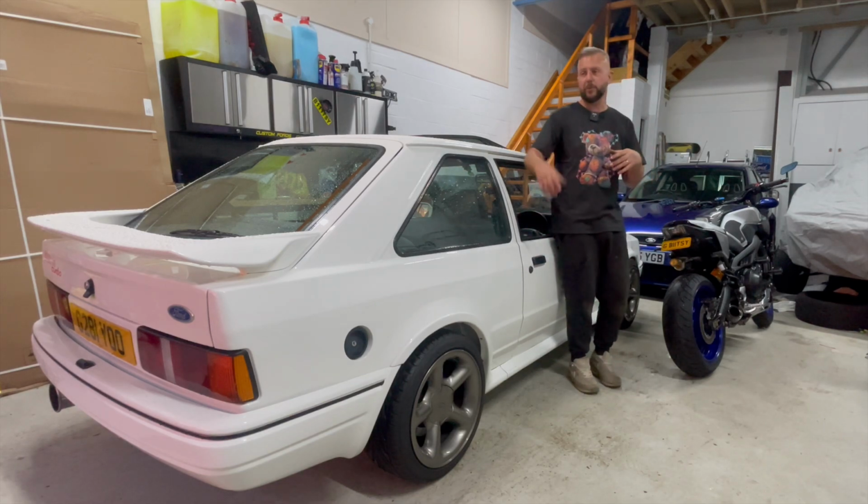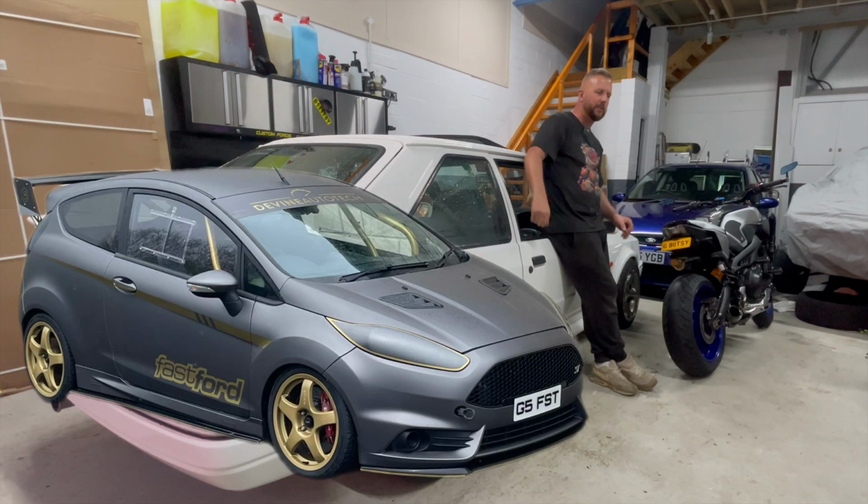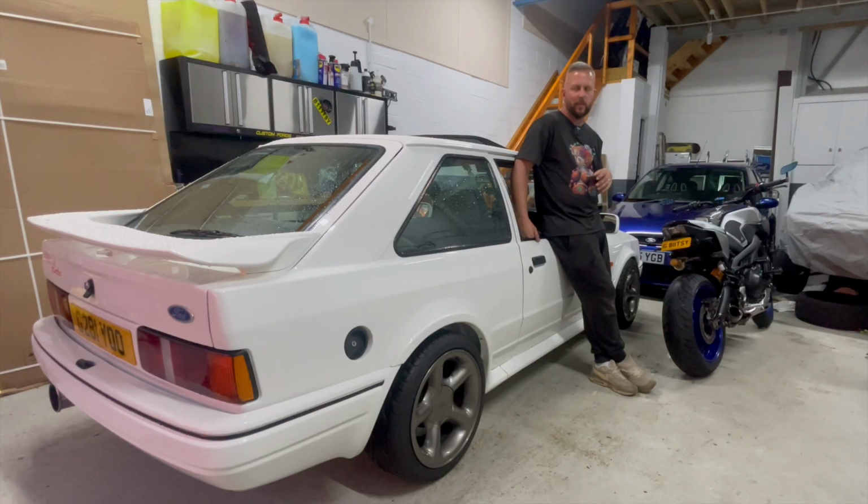We've been to a couple of shows. We've also been on track a lot with the Fiesta that's fully built now. We've put a set of cams into it, so I'm going to do a lot more track time with that. I've got Croft to go to, Knockhill obviously, which is round the corner. I'm also planning on going down to Mallory Park this year for Ford Fest.